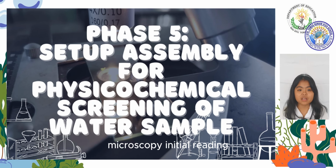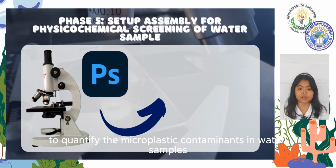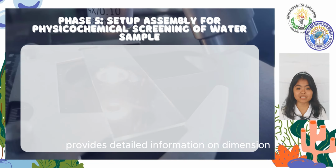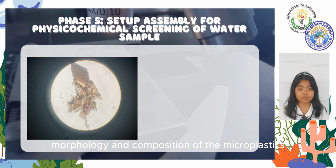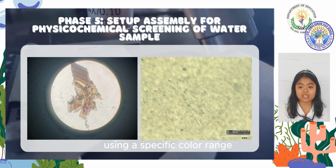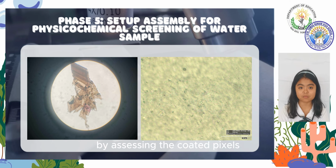Microscopy, initial reading. Researchers employed microscopy and Adobe Photoshop to quantify the microplastic contaminants in water samples. Microscopy provides detailed information on the dimension, morphology, and composition of the microplastics. In Adobe Photoshop, using a specific color range, the researchers calculated the plastic percentage by assessing the coated pixels.